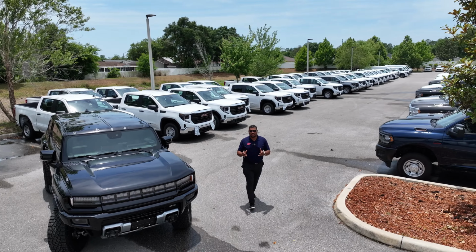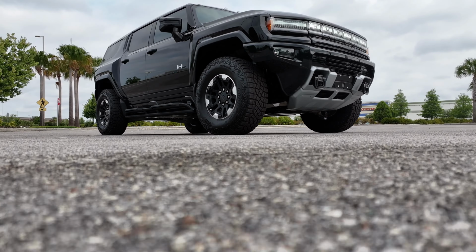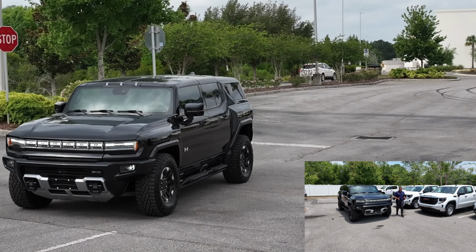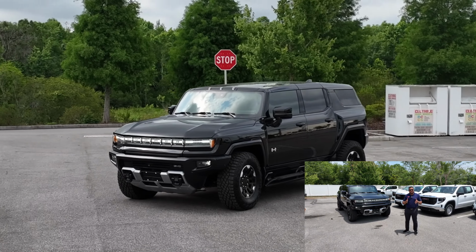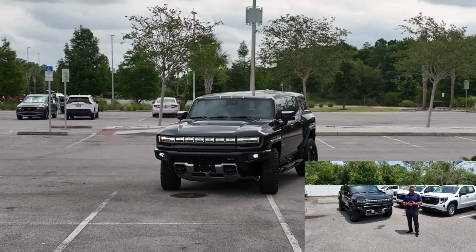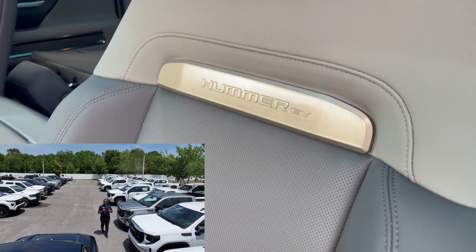I'm Jason Speed and I'm so excited to bring you a quick look at the 2024 GMC Hummer EV. This is more than just the next EV. This is an 830 horsepower monster with over 11,000 pound-feet of torque that can get this 9,000 pound machine up to 60 miles an hour in 3.5 seconds. This revolutionary powerhouse is geniusly paired with premium luxury and state-of-the-art technology.